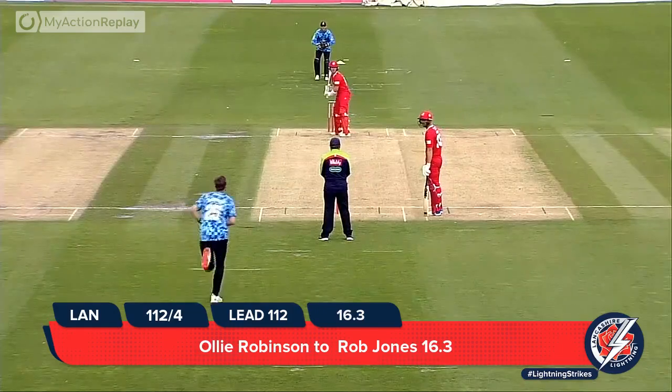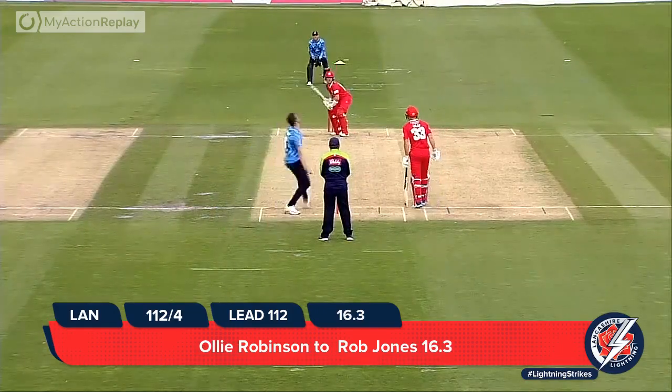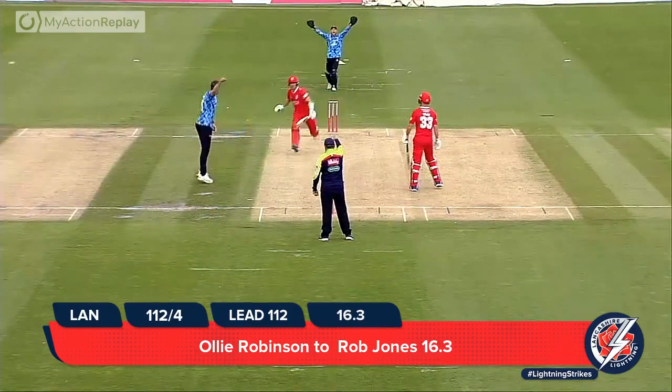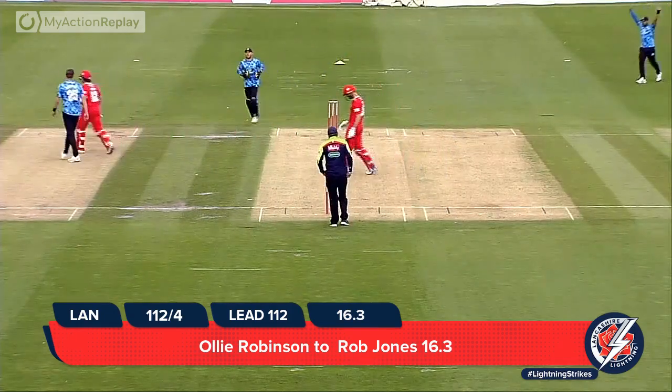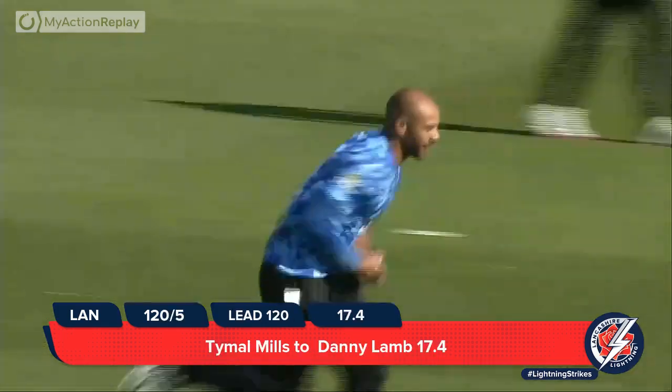He runs up the hill from the C end of the ground, coming into bowl to Jones. He's in and bowls, and Jones hits on the pad. There's a loud appeal, and Ian Gould had no hesitation whatsoever. The finger was up straight away.